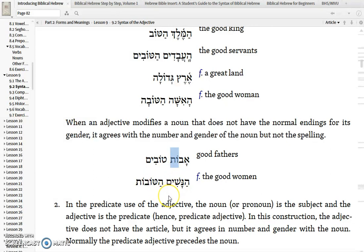Same thing with the good women. Women has this hirik yod mem masculine looking ending, but since it's obvious that women are feminine, you end up with an adjective hatovot with the ot ending, indicating that the noun is actually a feminine plural noun, even though it looks masculine from the hirik yod mem ending of it.